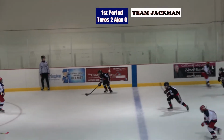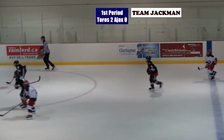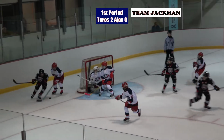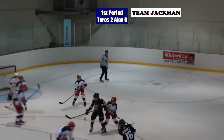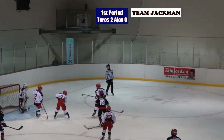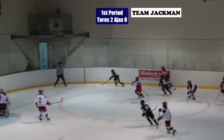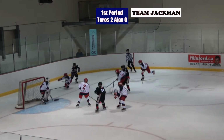Turned over there to Ajax again as they bring it in over the line and look for the quick shot on net. Thomas makes one key save with the knob of his stick. Cranny tried to throw it to the net. He's had a couple of opportunities for Ajax. Way tries to keep it in, and he will. Setting it up in front.